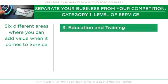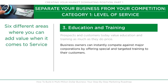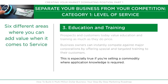The third of 6 areas where you can add value when it comes to service is education and training. Prospects and customers today value education and training as much as they do price. They want to take advantage of all the benefits your product or service can offer them, and they know that education and training can help them accomplish that goal. Small business owners can instantly compete against major corporations by offering special and targeted training to their customers when the major corporation fails to provide it. This is especially true if you're selling a commodity where application knowledge is required.